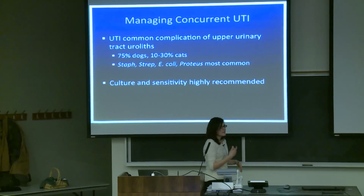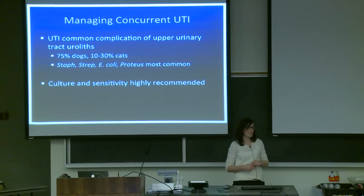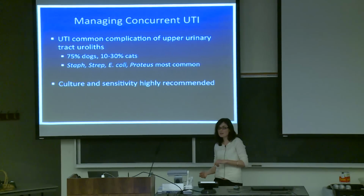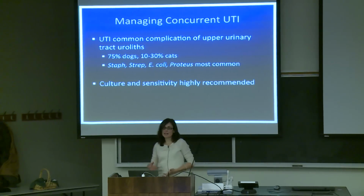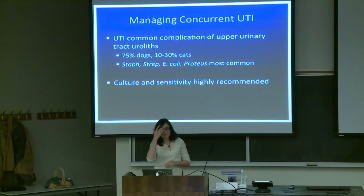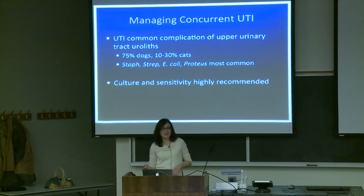So as I mentioned before, ballpark about half of our patients with nephroliths or upper urinary tract uroliths will have urinary tract infections. So actually up to 75% of dogs in some studies will have a UTI at the time of diagnosis. Not as many cats, so about 10 to 30% of cats will have a UTI when they have a nephrolith or a ureterolith. And so for that reason, it's very common and recommended to do a urine culture and sensitivity in cases when we do diagnose these.